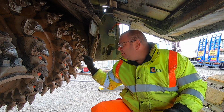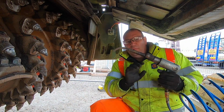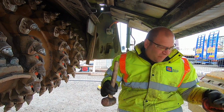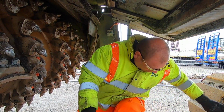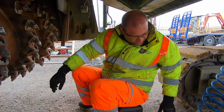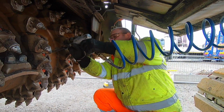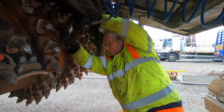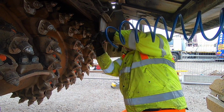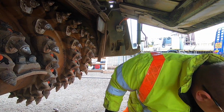Alright guys, what we're going to do is change all the picks on the machine. We've got 2 ways of doing it. We've got an air gun, which gets them out, or we can do it manually by hand. So I'm going to show you both ways. We've also got comfy little seats, just sits on the toolbox, nice and comfy. So I'll show you the air gun first. It simply goes in here and it pushes it out. Easy.